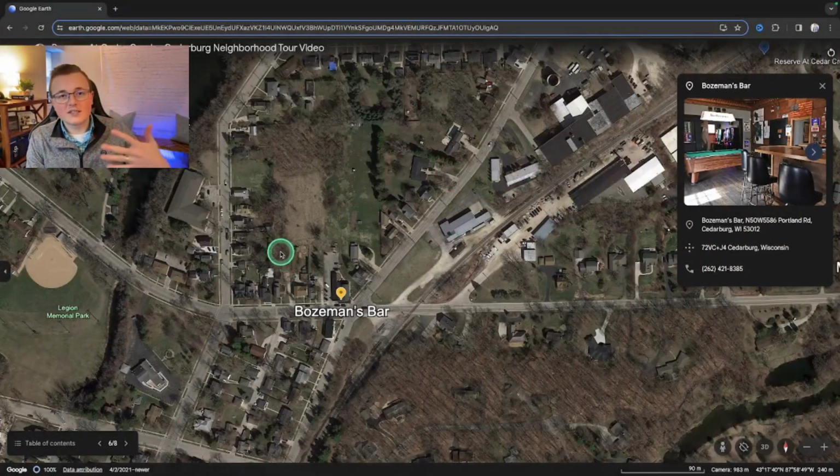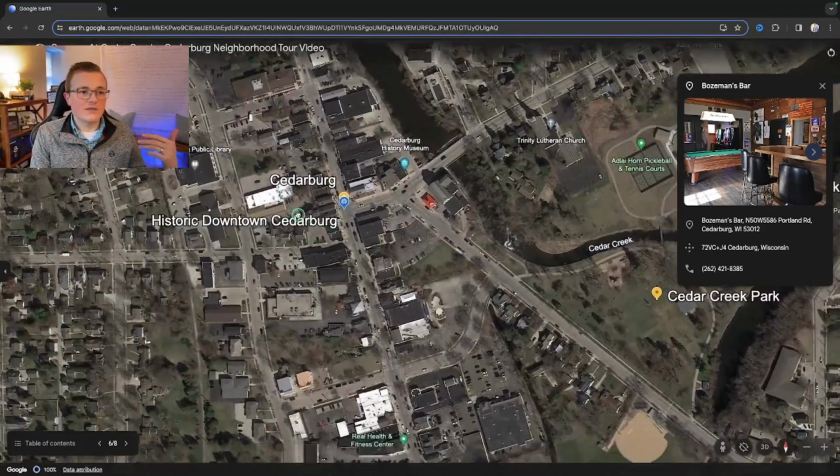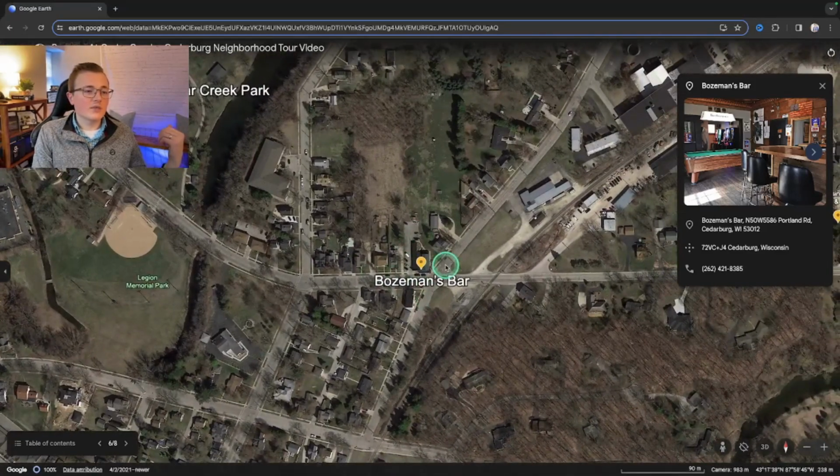which has a lot more touristy action, right? So downtown on Washington Avenue, there's a ton of bars. That's fantastic. If you love the bar lifestyle and nightlife, cool. Go ahead and enjoy that. But otherwise, Bozeman's is a little bit more off the grid, and you can have more of that local feel even over the downtown Cedarburg bars.